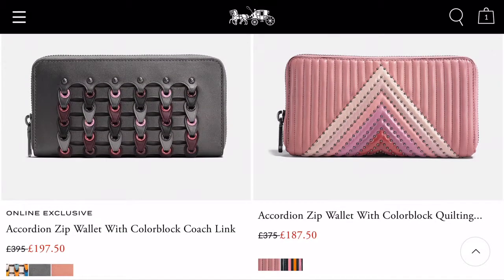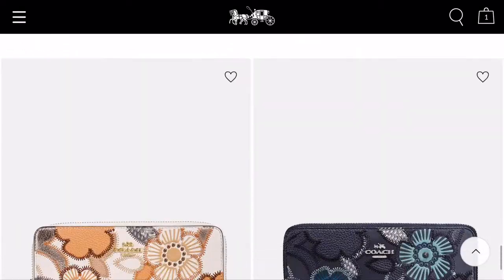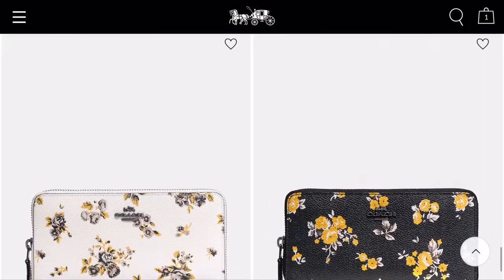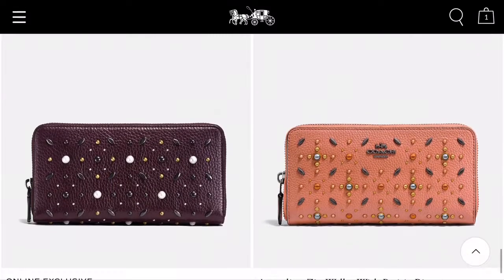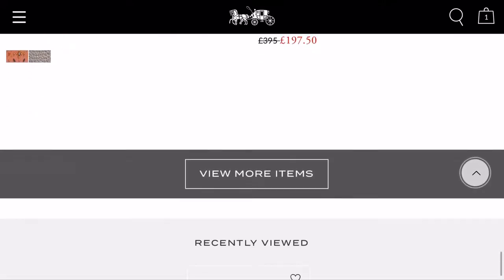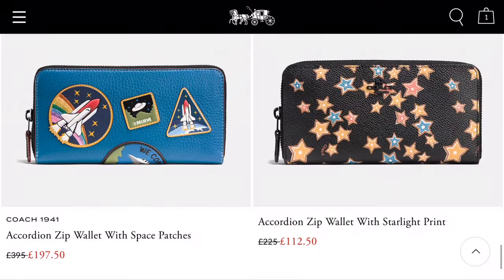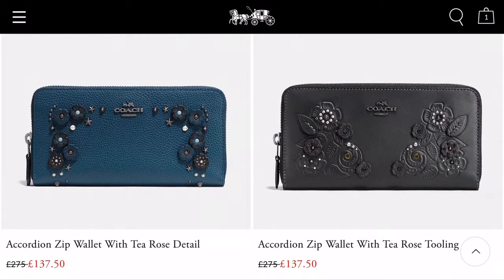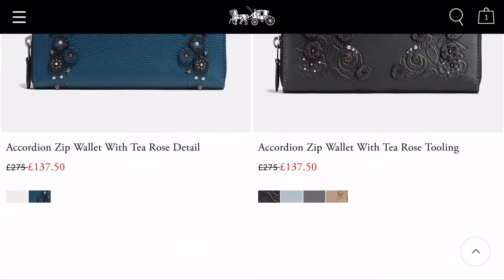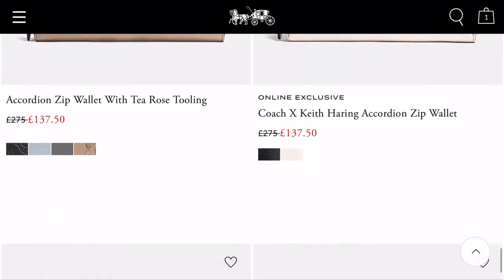I like this colour block quilting thing, it is quite nice, but it feels like it's very expensive, even though it's a sale item. So for the tea rose and the floral ones, they do quite a lot, and these Perrier rivets, I don't know, there's not that much that I like to recommend in the Coach Club yet. I think definitely the mini skinny ID cases, they're my favourite, and then also the Charlie, which I'm trying to look for, and the Parker, and I think the Rogue, the Tea Rose.